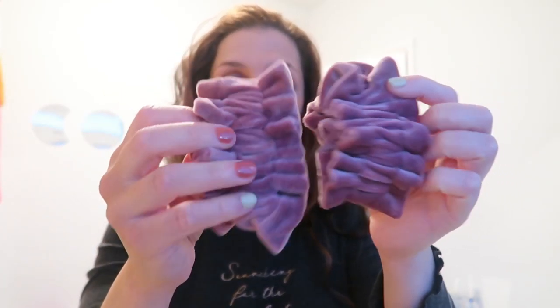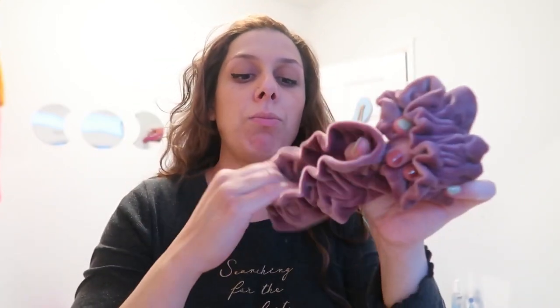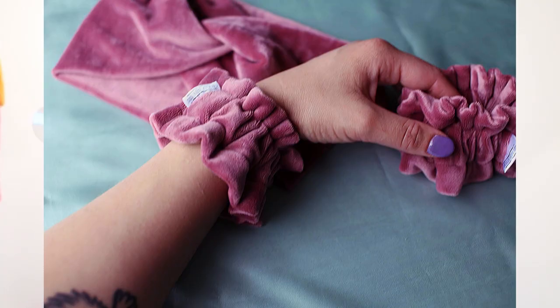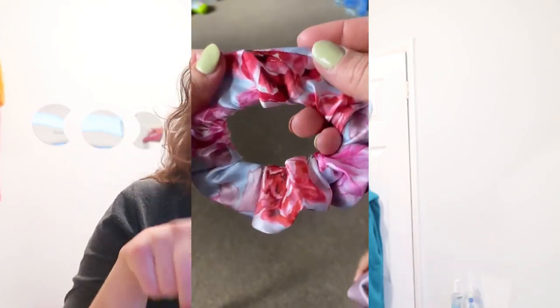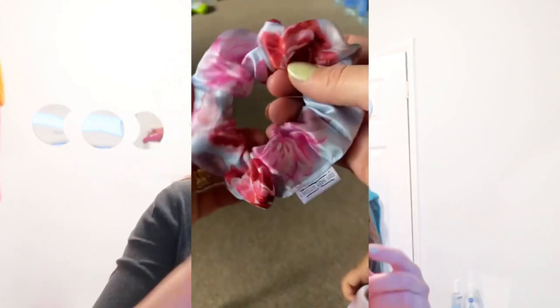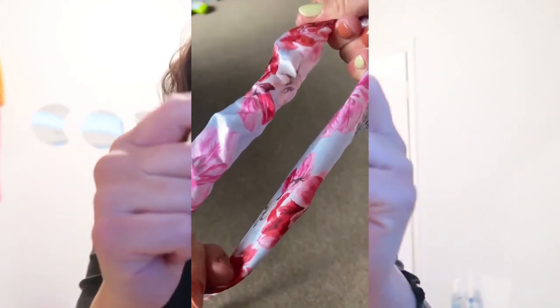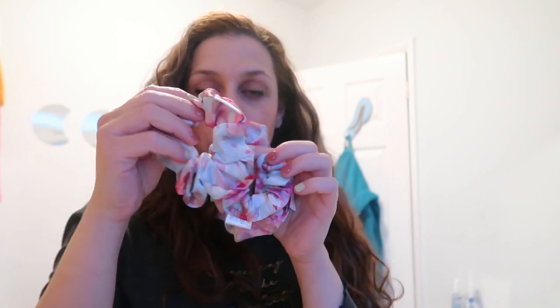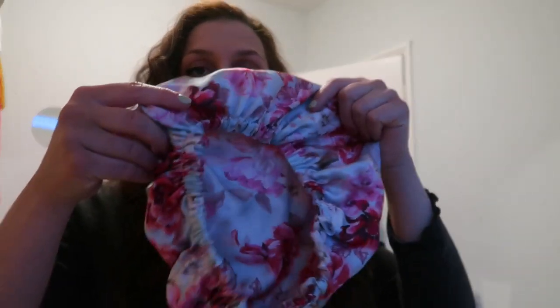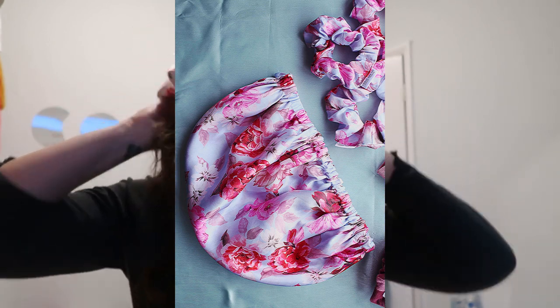Scrunchy bracelets, super cute in velvet, beautiful velvet, so when you wash your face, the water won't run through the rest of your hand or whatever. And then I've got some scrunchies. I want to show you how to do curls with scrunchies, but that's gonna be another video. So I have included three beautiful floral silk scrunchies, three mini kind of scrunchies. Last item is this beautiful silk bonnet.